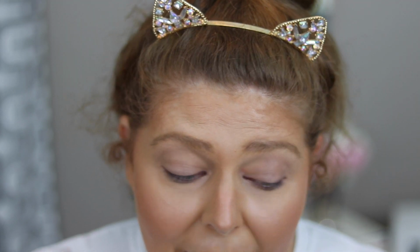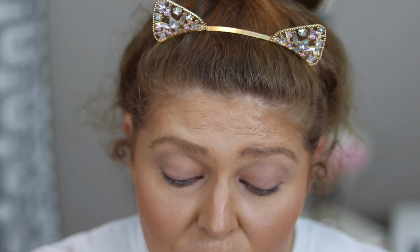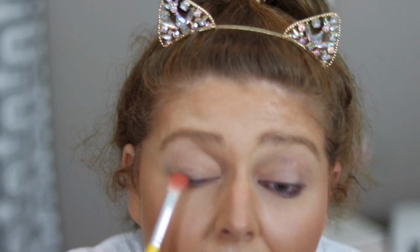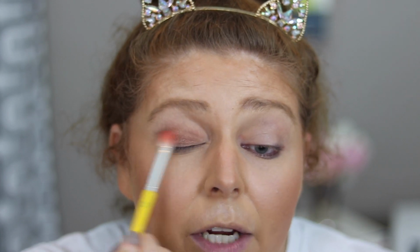And you can see all the shades are shimmers. So it's kind of difficult to make a look with just this one palette, but hey, I am going to attempt to do just that. So I'm taking a fluffy brush and I'm going to go in with this brown shade, and I am going to place that on my lid and up into my crease.